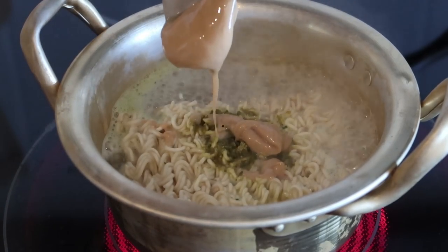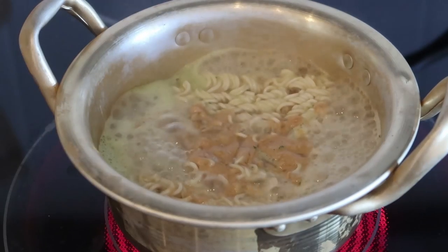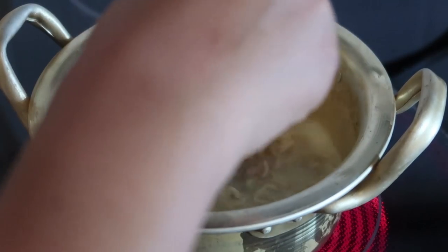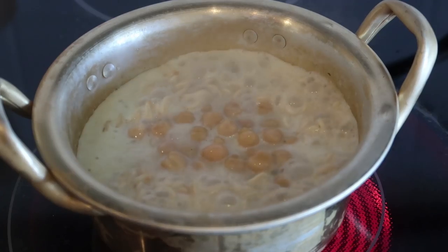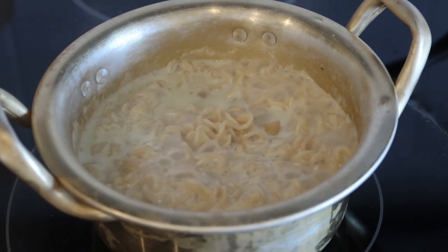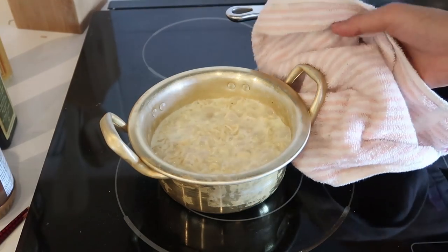So we're adding a little bit of peanut butter in there, about a tablespoon. It sounds a bit weird, but I'm telling you guys, this is such a good hack. And you're gonna add some coconut milk as well. I'm probably adding about a third cup or a half cup of coconut milk. Feel free to add less or more, whatever. I'm also throwing in a small handful of chickpeas. And that's pretty much it. Super simple. It's basically like cooking instant noodles, but adding a few extra things in there.